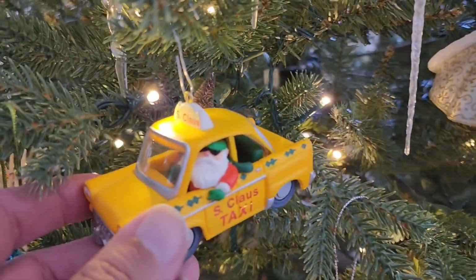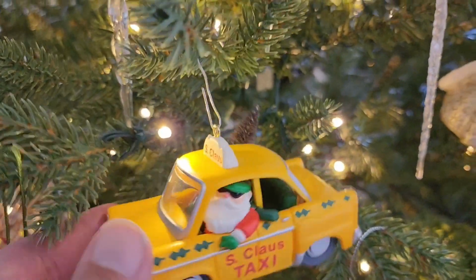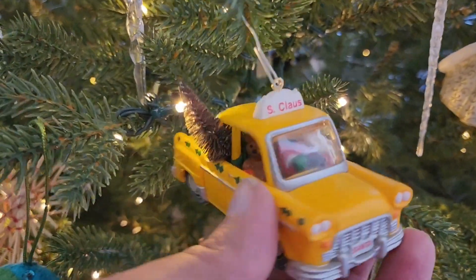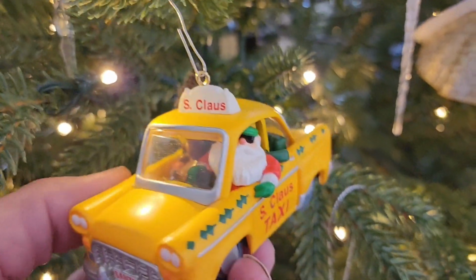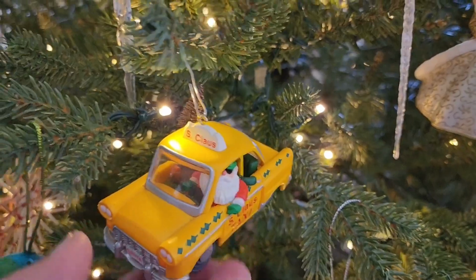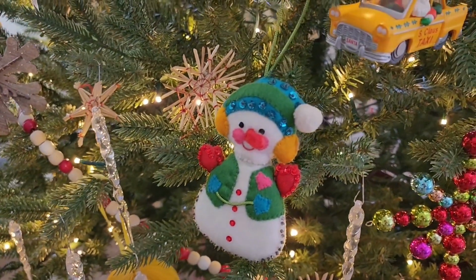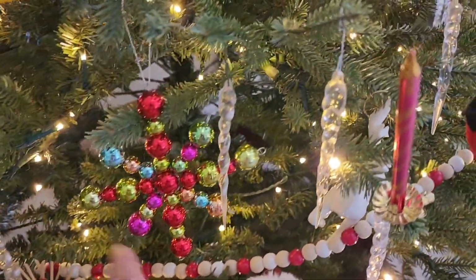This one is one of my favorite ornaments. It's from the year 1990. It's a Santa Claus. He's got a little tree coming out of the back window, and there's a little teddy bear looking outside the passenger window. I've had this one since 1990, when I bought it as a kid. Let's see. Well, young man. Little felt snowman from Goodwill, of course.